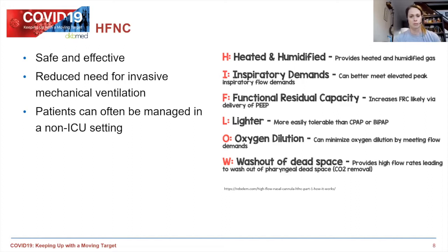And a lot of these patients, once they're stabilized, can be managed outside an ICU setting. So they could be on a step down unit or an intermediate care unit. And the high flow nasal cannula, outside of COVID, can be used basically with anyone who has any type of hypoxemic respiratory failure. It's very popular in the NICU and in pediatrics, especially with RSV, which we've seen a nice little shift to the summer.